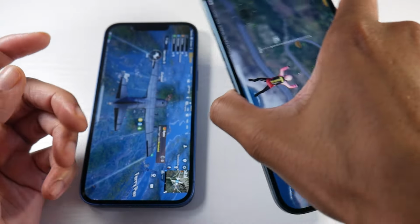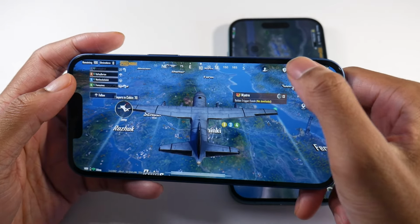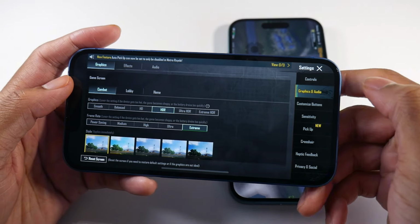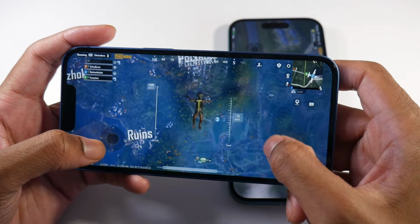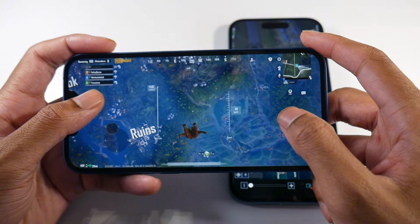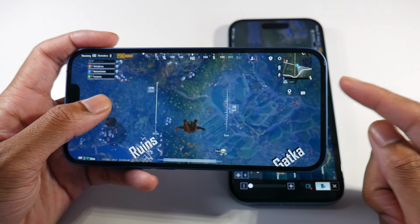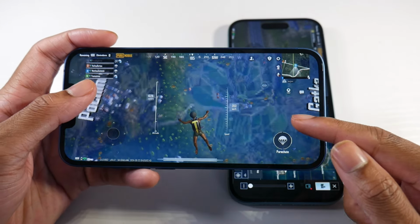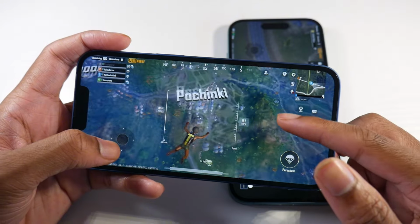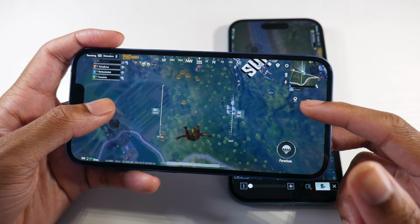But like I said, the difference here is very minimal. Like the 13, it still plays PUBG at the same settings at 60 frames. And for the casual gamer, there is virtually no difference. You won't really notice too much of a difference. Like I said, the biggest thing is that this phone gets a little bit warmer than the 16 for sure. But this phone can still play Genshin. It can still pretty much play most games in the App Store.